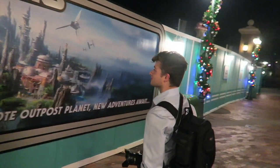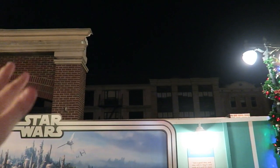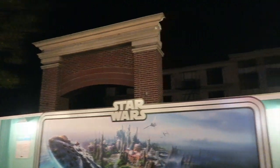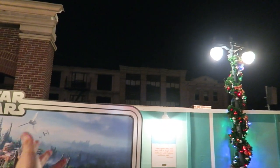Trevor is very excited about this journey that is about to be Star Wars land. This is the first time it actually hit me. Osborne Lights is not here. This is where it would be, where the streets of New York would glisten and glow, but it is no longer here, and instead we have Jingle Bell, Jingle Bam, which is still pretty cool.